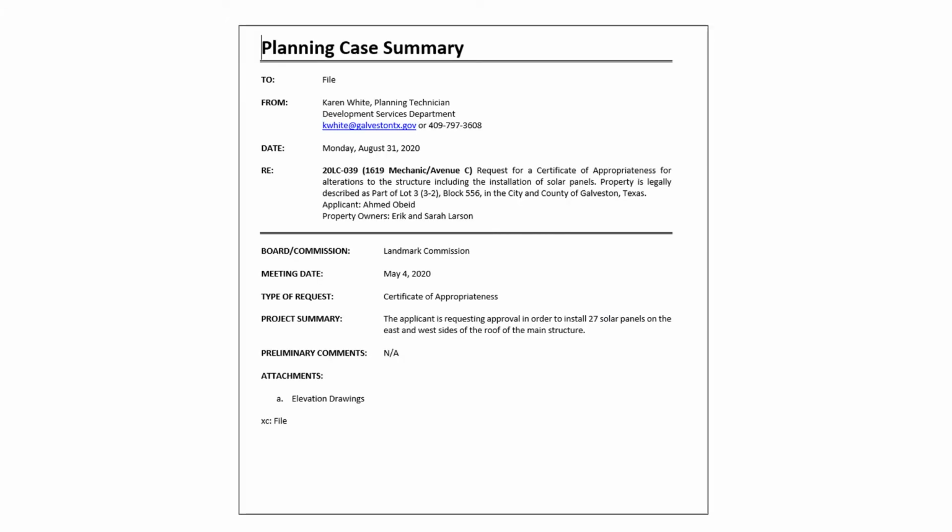So here is an example of what we call the case summary, and that is a written document that includes the case number, the address, legal description, the description of the request, who the applicant is, who the property owner is, and what meeting date the application is going to. This is prepared by the case manager and reviewed by the historic preservation officer, and it's always a good idea to get another set of eyes early on with case details. The summary provides documentation and verification of the most important aspects of a case.